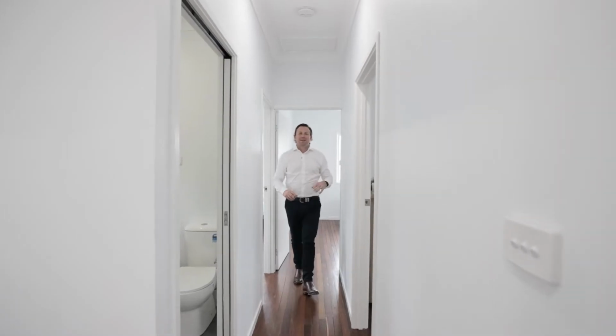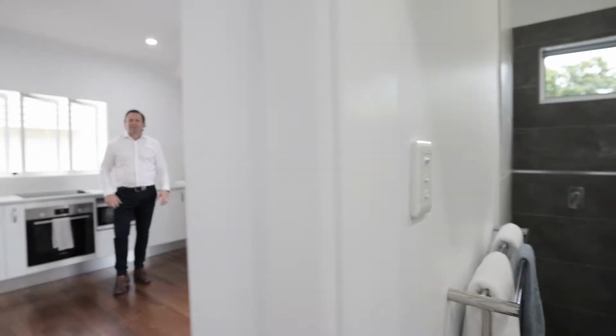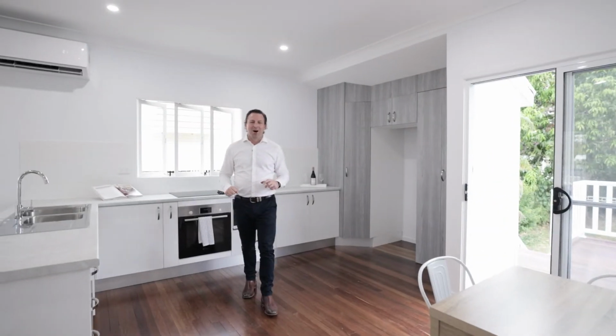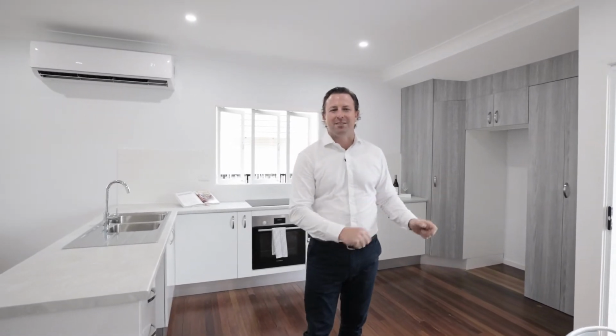This home is spectacular with a certain amount of luxe. Check out this bathroom. And this brand new dine-in kitchen that connects seamlessly from the outdoor entertaining space and this wonderful open plan living.